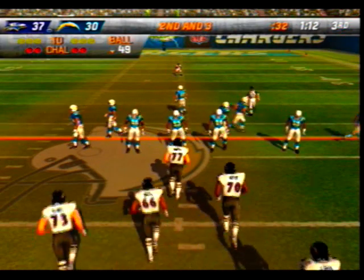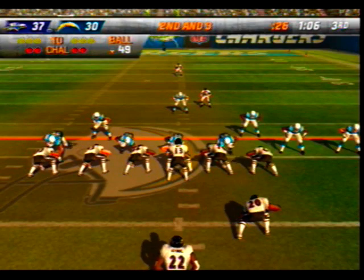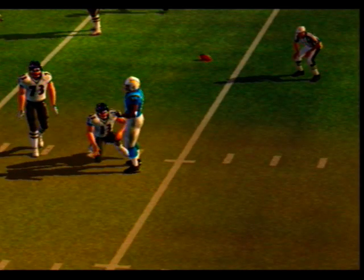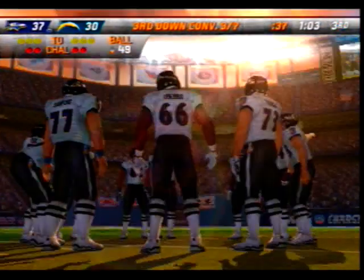Ball on their own 49. Ball on the 49-yard line. Come on! Let's run, man! Pressure coming. Dumps it off. And he dropped it. He barely got that one off. Yeah, it wasn't a sack. What it did was make the quarterback adjust his throw, and it messed up his rhythm.